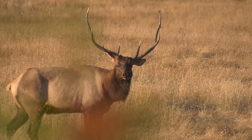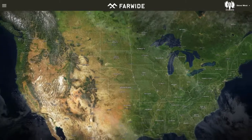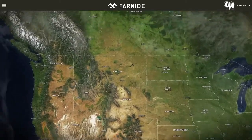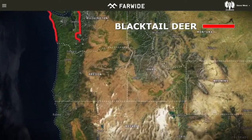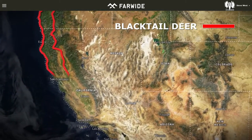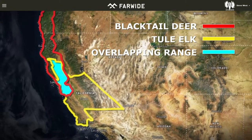Pacific blacktail deer and tule elk have overlapping ranges in this area of California. Blacktail are found from coastal British Columbia all the way down to central California. I doubt that there's anywhere with hunting that's even close to the quality of hunting in Mendocino County.